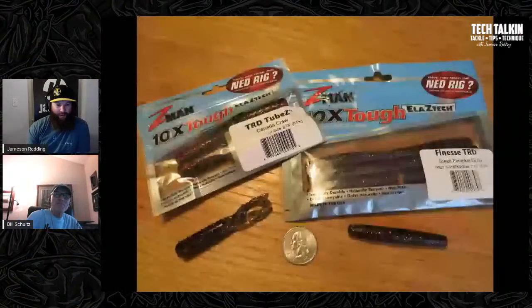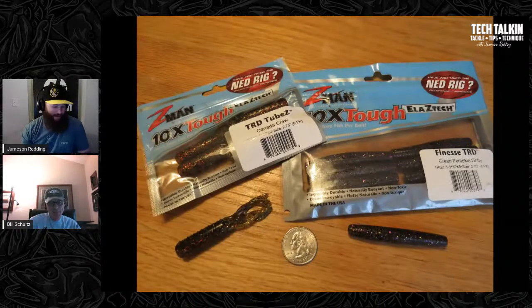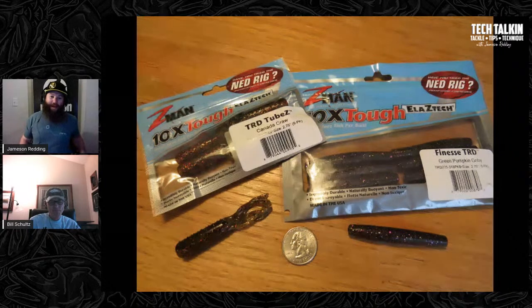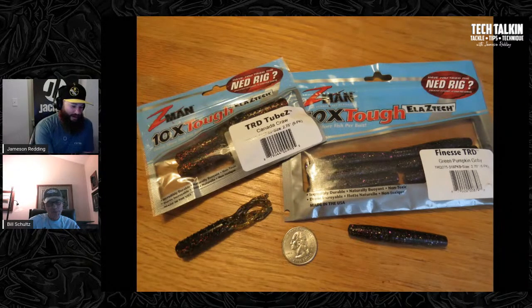Let's do. I could pull up this photo here so that for those of you who don't know, and I don't know how you don't know about the Ned rig, basically, I'm going to switch over. It is a small profile. And for me, this was introduced to me through Z-Man. And I know that there are some others out there, but I looked at it like, why would anything eat this little tiny finesse TRD in a bait like that.